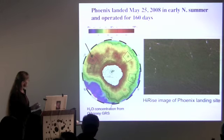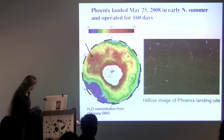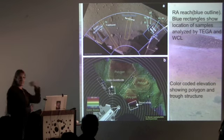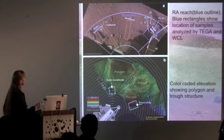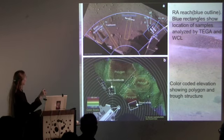This picture here is a HiRISE image of the landing site, and the landing site was actually in heavily patterned ground, polygonal terrain, and these polygons are about 10 meters across, and I don't know if you can see it from there, but inside these bigger polygons there are smaller polygons that are roughly 1 meter across. Is that white residual ice in the ground? It's actually CO2 frost in the polygon boundaries, but that's actually an interesting point that I'll get to here in a moment.